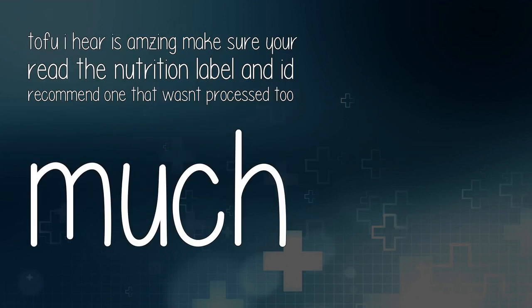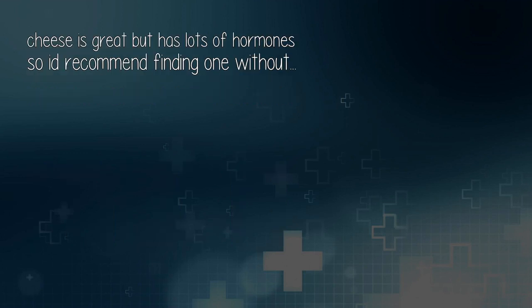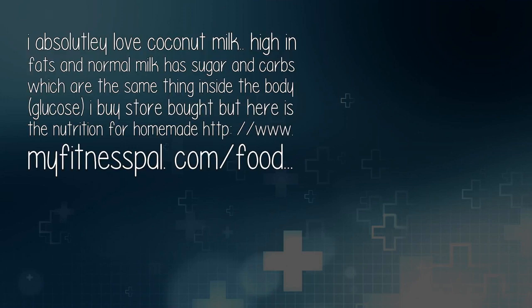Make sure you read the nutrition label, and I'd recommend one that wasn't processed too much. Cheese is great but has lots of hormones, so I'd recommend finding one without. I absolutely love coconut milk. High in fats, and normal milk has sugar and carbs, which are the same thing inside the body: glucose. I buy store-bought, but here is the nutrition for homemade.